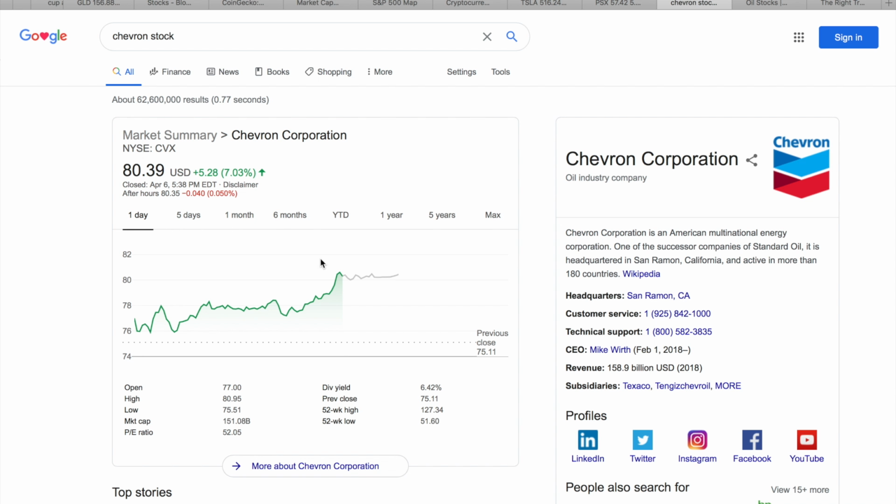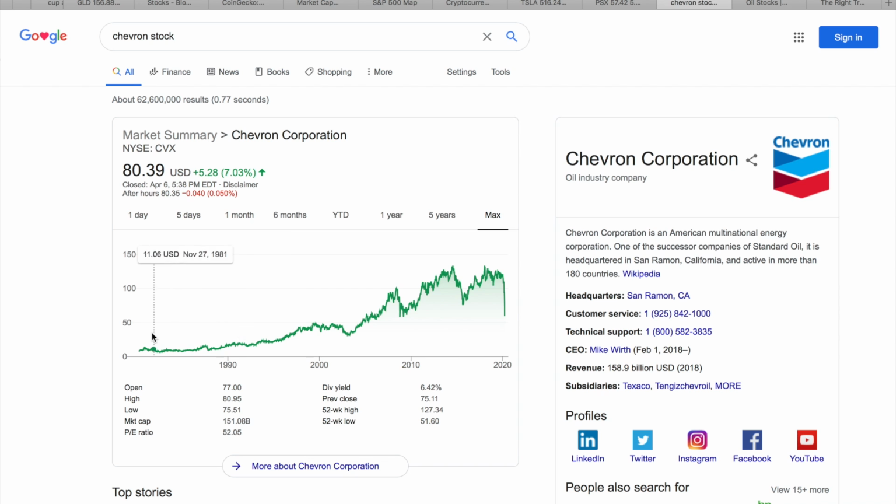So let's go ahead and take a look at Chevron. This is another of the good ones, also, of course, one of the bigger ones. If you look at the previous patterns, overall a very nice steady uptrend with a couple ups and downs. We've got a few dips in the past, right? And overall, there were always pretty good buying opportunities.